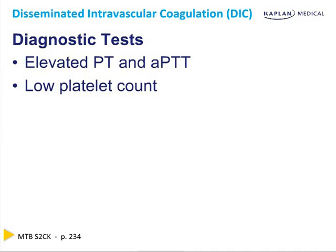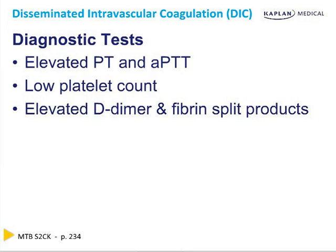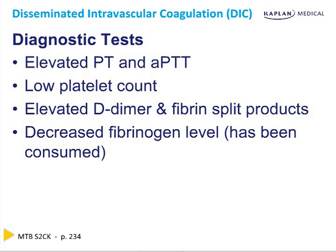And in DIC, the platelet count is low because you've consumed all the platelets. Now in DIC, you've also consumed all the clotting factors and chopped it up. Plasmin chops it up into D-dimers and fibrin split products. These are sometimes known as fibrin degradation products. Fibrinogen level is decreased because it's been consumed. Fibrinogen and fibrin degradation products is converted into D-dimers and fibrin split products.